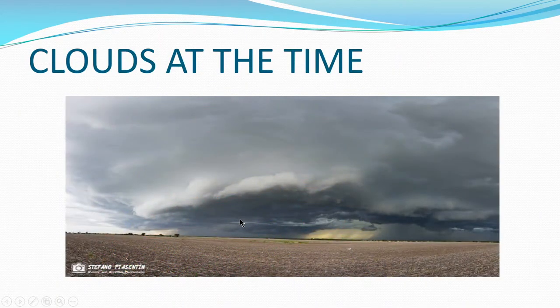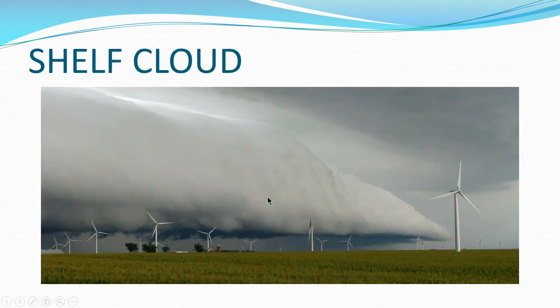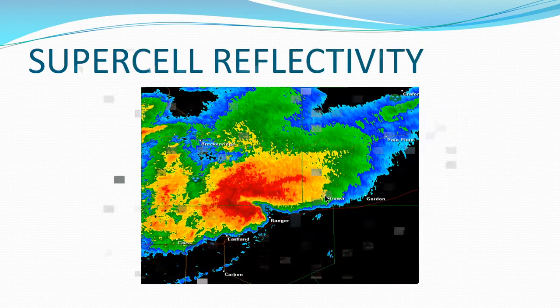This is what it may look like when it's coming at you. Another view. And another view, depending on your perspective. The wind can be 10 to 15 miles out ahead of your shelf cloud. So know that the wind comes first on a derecho or a squall line. They are very striated. They can have little notches in them. And often you'll see little fingers coming out because of the winds pushing the clouds.